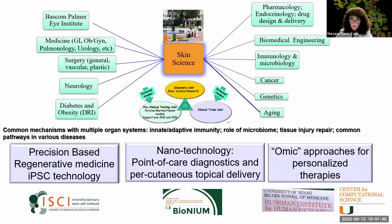And so we collaborate with quite a few different departments and a lot of different aspects in which this institution has strength, for example, the Diabetic Research Institute, Bascom Palmer Eye Institute, and so forth. In addition, everything we do also fits into different aspects that our institution has a very strong interest in, such as nanotechnology, Omics and the Hussman Institute of Human Genomics, and of course, Precision-Based Regenerative Medicine and the IPSC Technology Institute. So altogether, we are well integrated, and the research in our labs is very collaborative and multidisciplinary and integrates a lot with other activities within the institution.